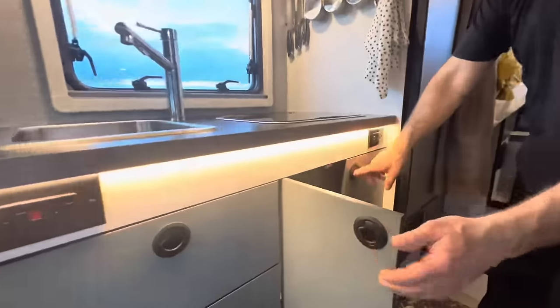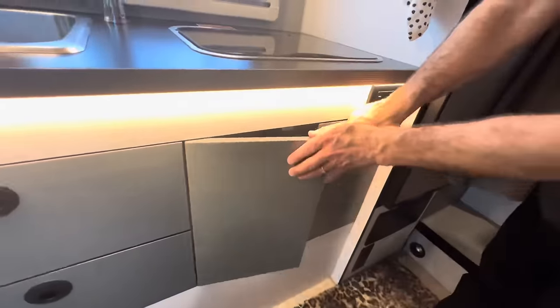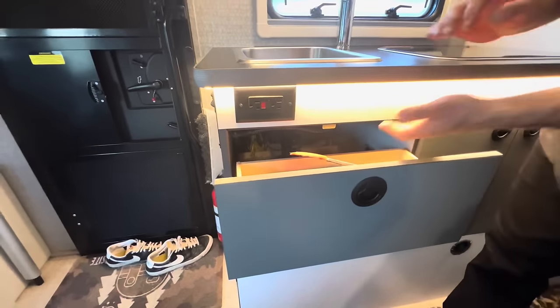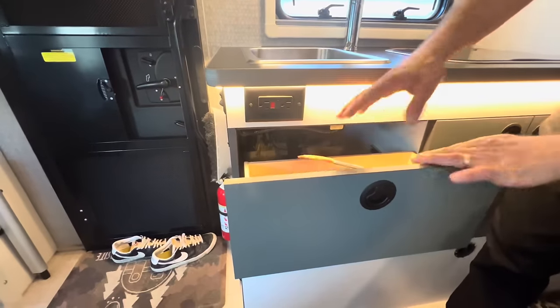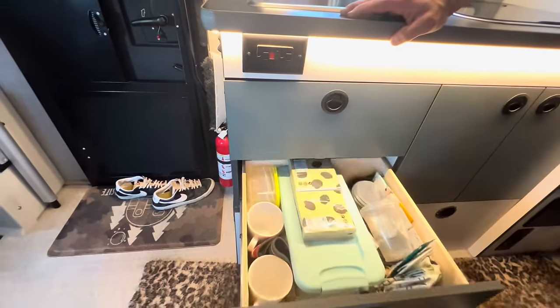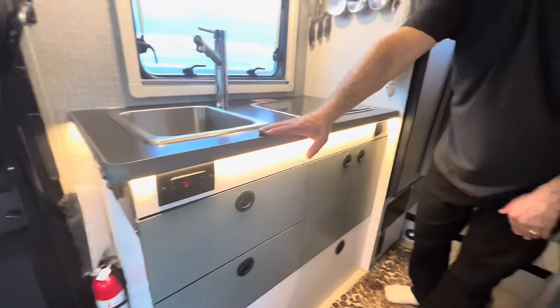You've got some cupboards, obviously, underneath the sink. Water filters in there as well. And, of course, there's a couple of drawers. They made this one a little stubby because of the P-trap. We can talk more about some mods on that later. This one's a little more generous, but they're not soft closing or anything special. But they do what they're supposed to do.